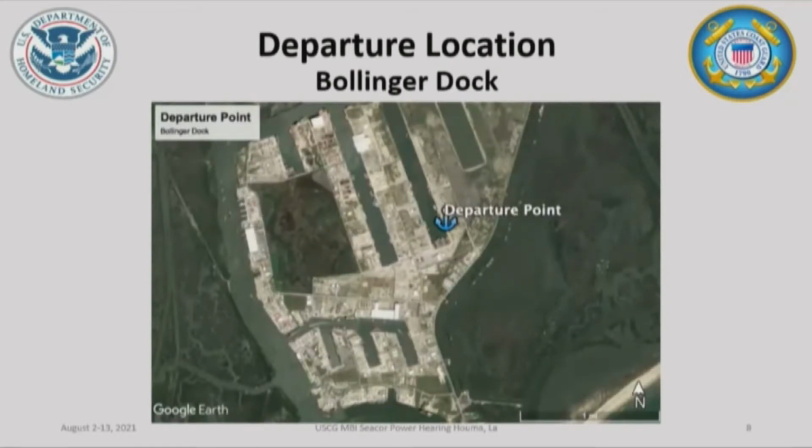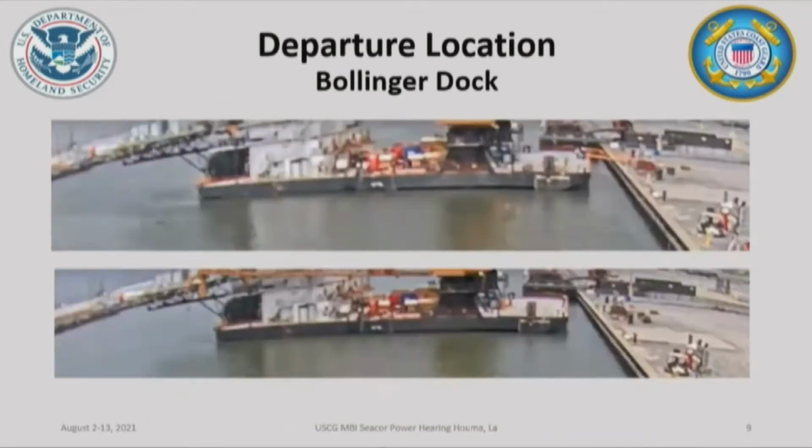This is the point at which the vessel began its voyage through the port and headed out to sea. The vessel began its voyage that day from Bollinger Dock. Here we have two photos of the vessel prior to leaving Bollinger Dock. In these two photos, the vessel was slightly elevated with the pads on the bottom. The top photo shows the gangway is still deployed. The bottom photo shows the gangway removed just prior to getting underway.